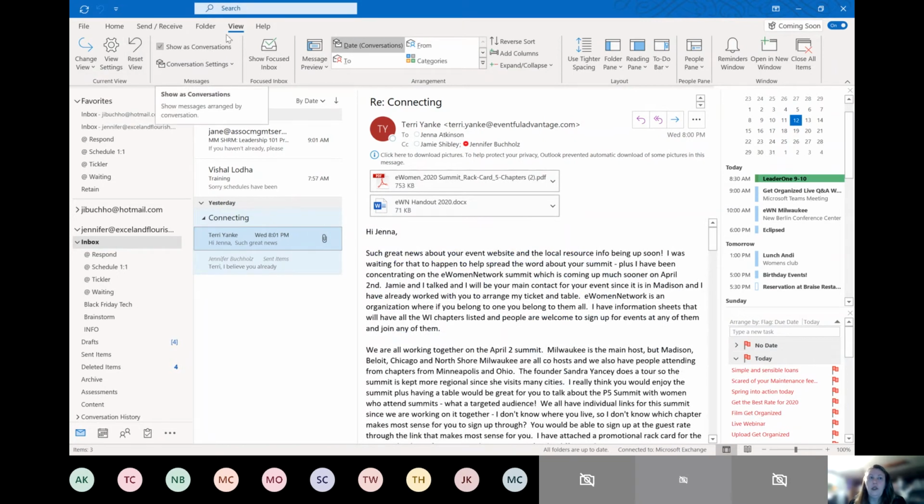Now, what I like about this feature in Outlook is that you actually can turn it off and on. It's under the View tab. You have the check mark where it says Show as Conversations, and you can change it to show that one conversation, that folder, or all your mailbox. Keep in mind, I don't suggest that you do it for your whole mailbox right now. If you have not tried it before, just try it for that one folder, and you'll see it sucks all that stuff in together, and it makes it really easy for you to find stuff.